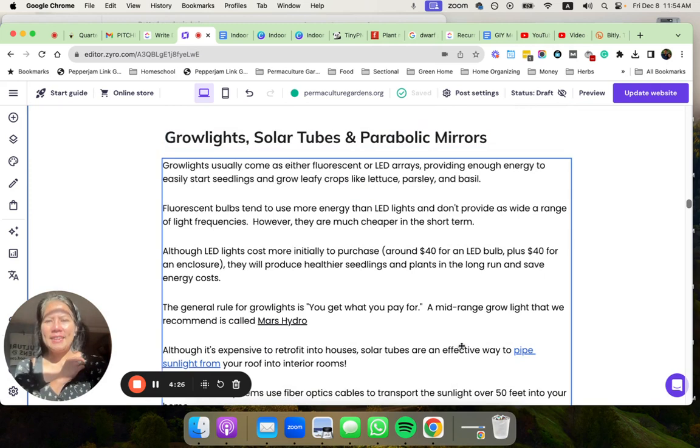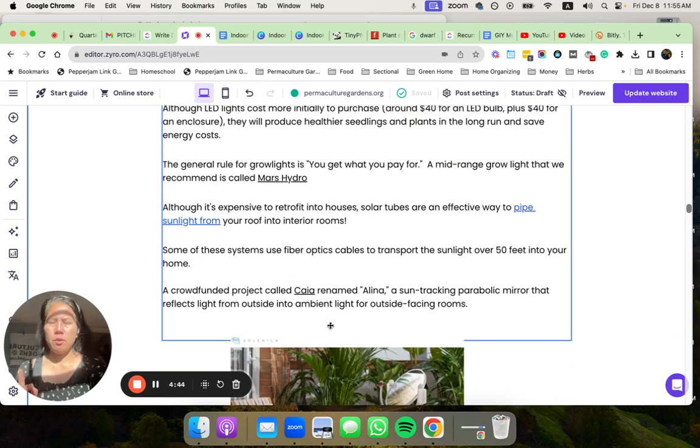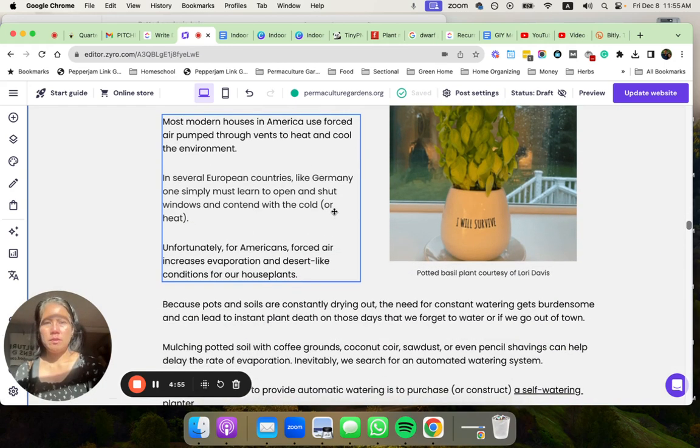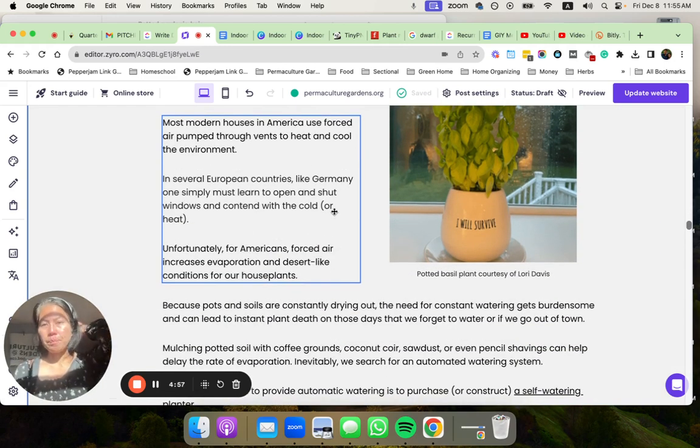And grow lights. So here's another question we get asked a lot: what kind of grow lights do I purchase? Well, you get what you pay for. You can do LED lights, but they don't have the full spectrum, and we've had hit or miss with LED lights, so we just go with this particular brand, Mars Hydro, and we're not affiliated with them. It's just the brand that we use, and there are more intense ones and lighter ones. So take a look and see which one is something that you'd like to use.